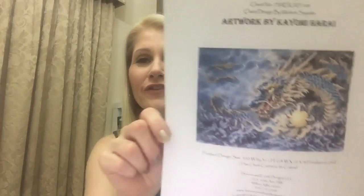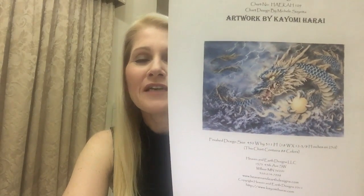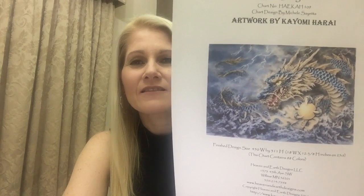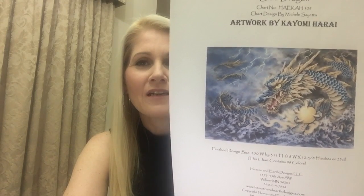Next one, you've all seen it. And I'm actually not going to take it off the wall because it's way too big. This is the design I'm talking about, Heaven and Earth Designs Blue Dragon. My very first Heaven and Earth design, and I love this piece so much. I cannot tell you how much I love this piece.